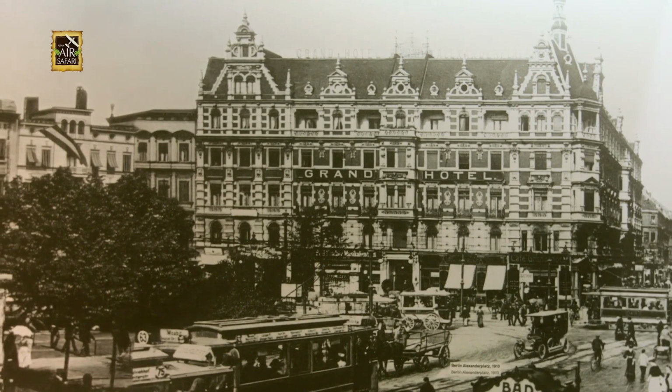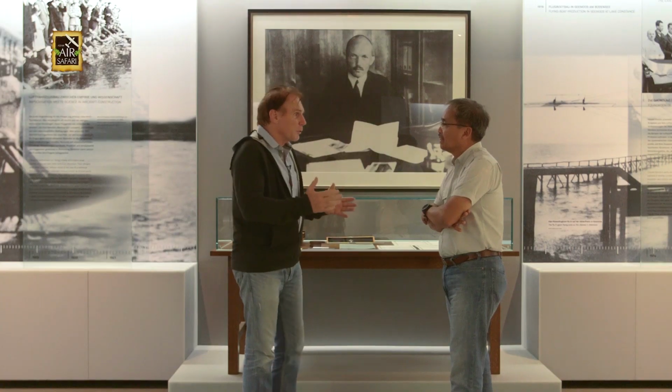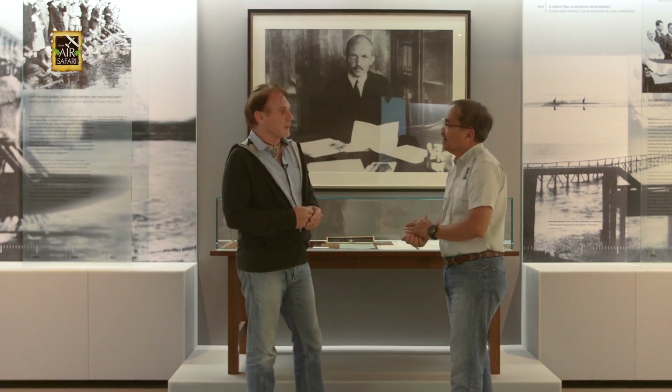He was working under the Count Zeppelin, who then developed his own department for airplanes, which was initially just a small bureau. And the Count said, well, we cannot only build airships, we also have to go with airplanes, and that's basically what my grandfather did.